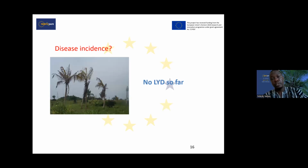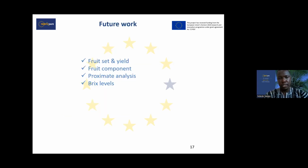We have also been monitoring the trial for the incidence of the disease, and so far none of the palms have been affected by the little yellowing disease. In the future, we will continue to take data on the fruit set, that is, how many of the flowers that come up will be retained as fruits. Then we will look at the yield of the various varieties, the fruit component analysis, proximate analysis, and Brix level.